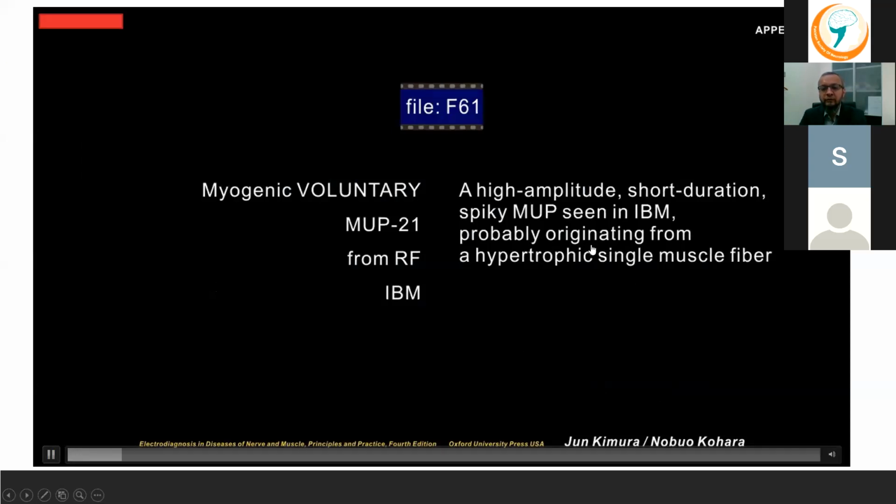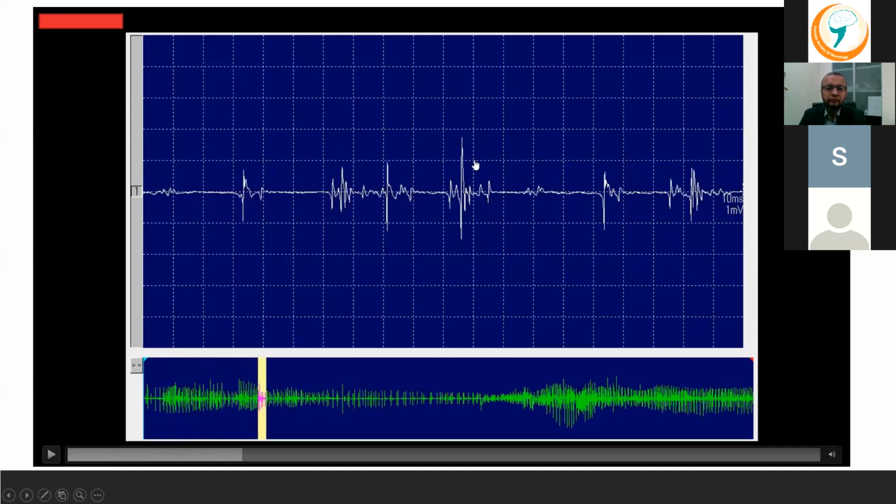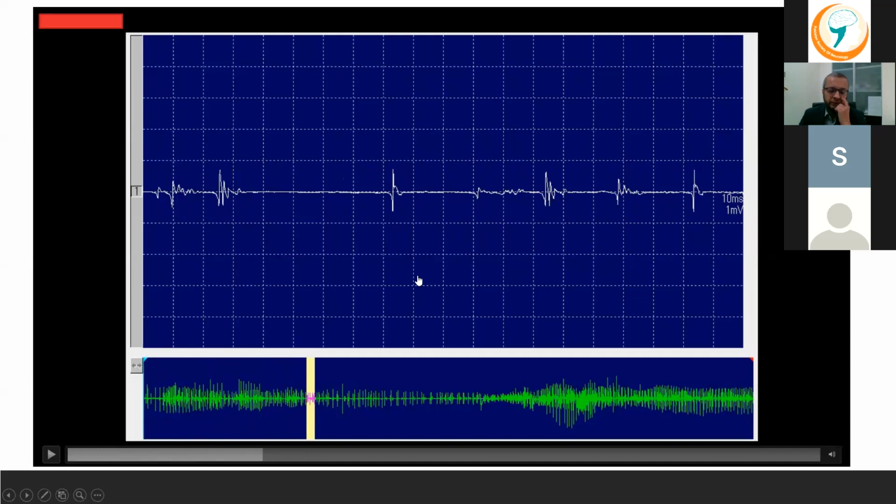This is hypertrophied muscle fibers seen in inclusion body myositis. And please note the gain over here is 1 millivolt. So here some of these are like 4 to 5 millivolts, and you will say that this is very high amplitude. But if you look in between, again, as I said, you pause it in between, you see this small, very thin potential, and this gives away that this is a myopathic process.